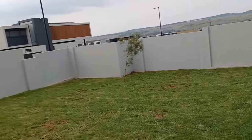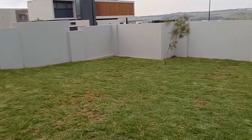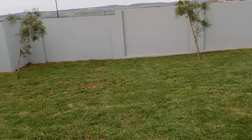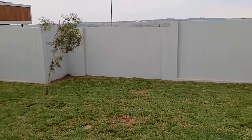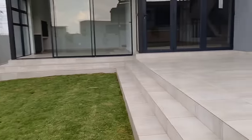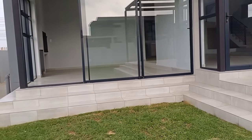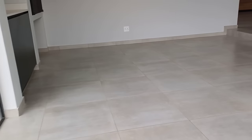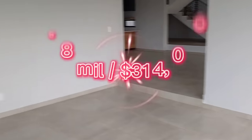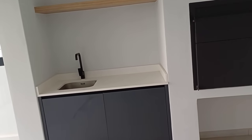Oh, nice size yard. I love all of this yard in the front, and then you have this wall there. So if your kids want to play in the front, there's plenty of play area for them. Wow. So this house is not furnished, so you can use your own creativity. This one is 5.8. Okay, I like that this has a sink. I have the cabinet space and counter space, but I don't have the sink.